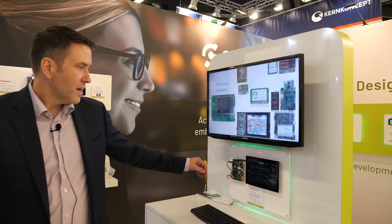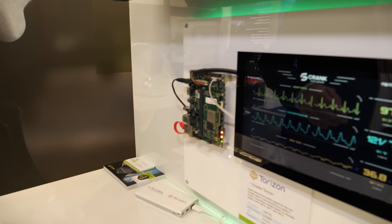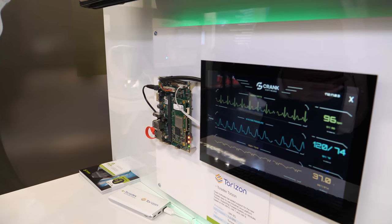Hi, I'm Jason Clarke, and I'm the VP of Sales and Marketing here at Crank Software. Crank is a UI tool suite, as Daniel mentioned, and we run across all different systems from MCUs up to MPUs. And Toradex is one of our key customers and partners that we've been working with, and we run across all their systems, so on top of Linux, QNX, Windows, whatever system it might be. And we build the UIs and give the tools to do this.